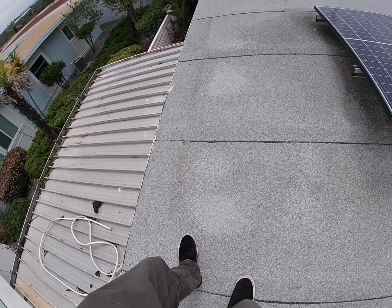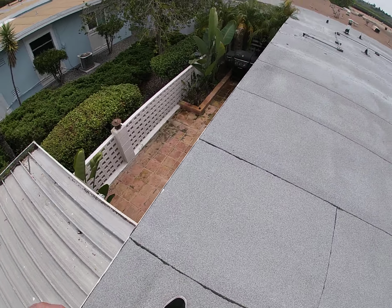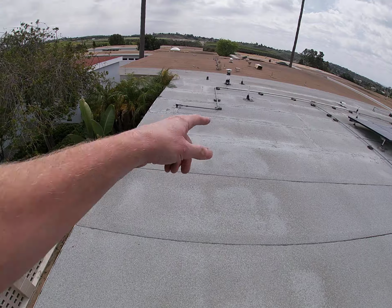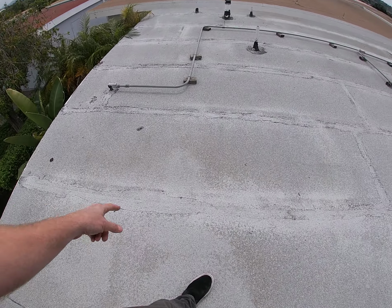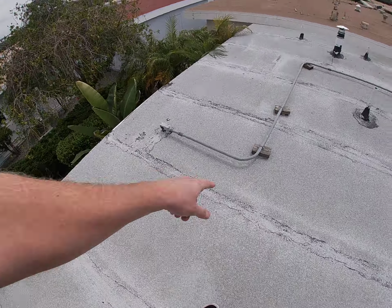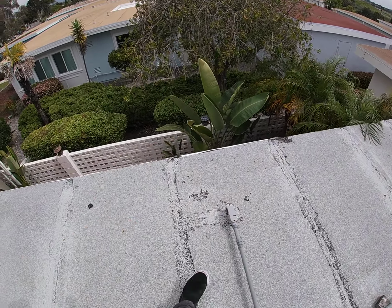Again, see all these areas, ponding. Flat roofs, it's just kind of the nature of them. And you can see over here there's quite a bit. Looks like there's been a lot of repair work over here. All these big tar pieces. It looks like they've come out here and redid a lot right here, all through here.